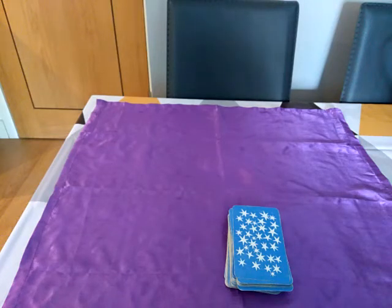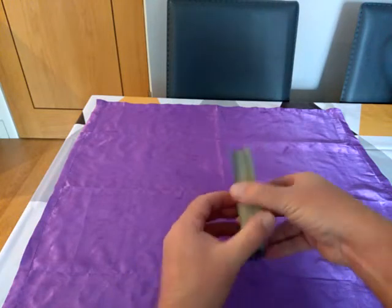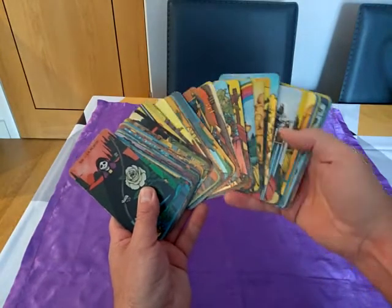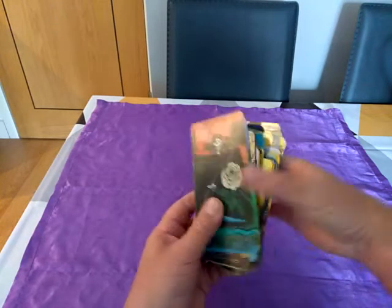Today I've decided to give another sample reading of my Celtic Cross, and I'm going to use a different pack today. I'm going to use the Morgan Greer pack. I don't know if you're familiar with this pack. It is based around the Rider-Waite, but it's by Morgan Greer.